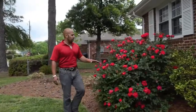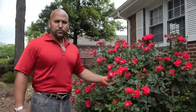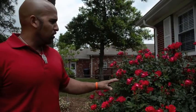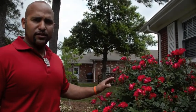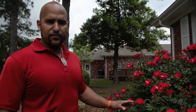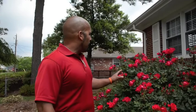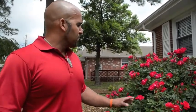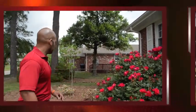This plant right here is called the single blooming knockout rose. This rose gets anywhere from 3 to 5 feet tall, in bright hot pink or red colors. This plant blooms from early spring all the way to Christmas in the Virginia Tidewater area. The nice thing about your knockout roses is that you don't really have to spray for bugs or mites or any kind of pests because they've hybridized them so that they're disease resistant, drought tolerant, and they don't even require pruning, which is nice for roses.